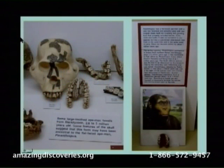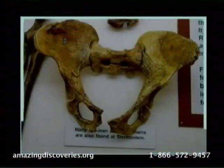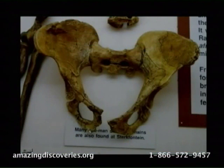Notice how they reconstruct a fossil over here when all they found are these pieces. That's it. The rest is purely put together. And here you have Paranthropus, a flat-faced ape man with a very low forehead. This is what they look like from these bone chips. Or hips. Many ape men found at Sterkfontein, and they have all these hips.